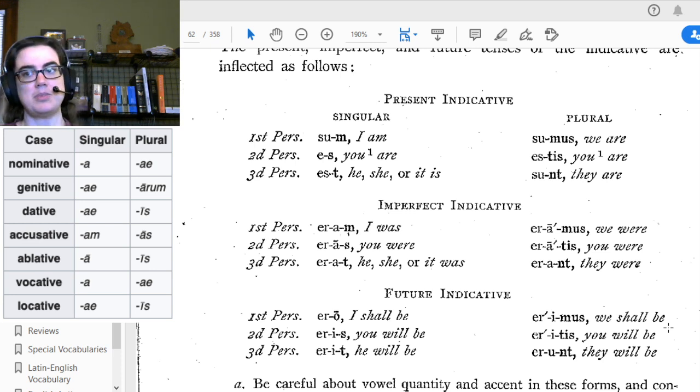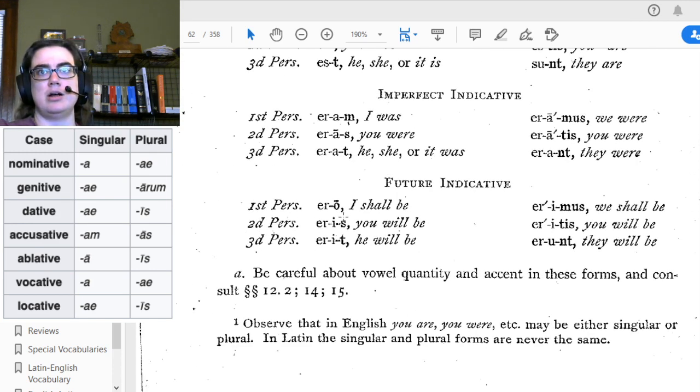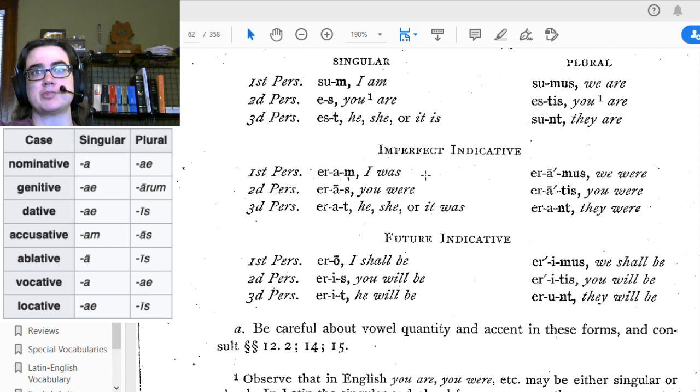Future indicative, this is simple old future, nothing surprising about it. Again, it's got that ER, and then mostly an I. Ero, eris, erit, erimus, eritis, erunt. We will discuss why this is when we get to other verbs, because both in the imperfect and the future, it's trying to be like other verbs. It's trying to be like normal verbs. It didn't quite make it, but it's trying. So I will be, you will be, he will be. Be careful about vowel quantity and accent in these forms.